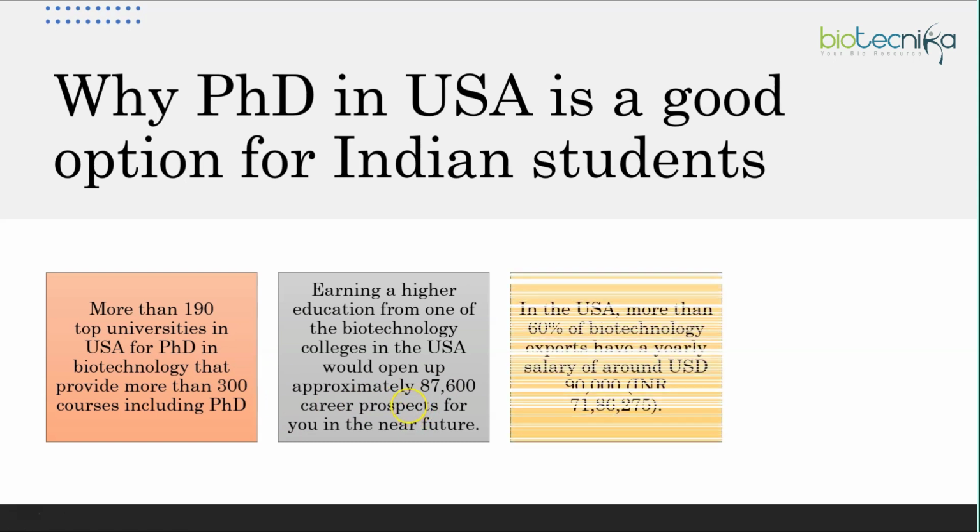Students can pursue fully funded PhD programs in biotechnology in USA that cover the cost of the study and stay. Some more reasons to pursue a PhD in biotechnology in USA is that in USA more than 60% of biotechnology experts have a yearly salary of around 90,000 US dollars. So that is that much in Indian currency.